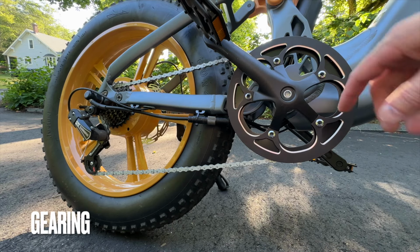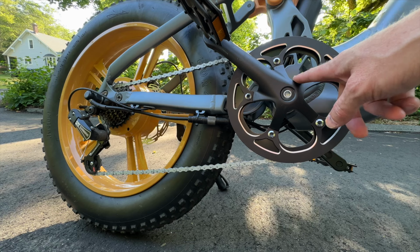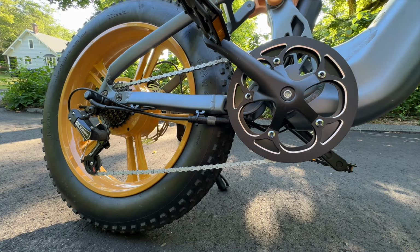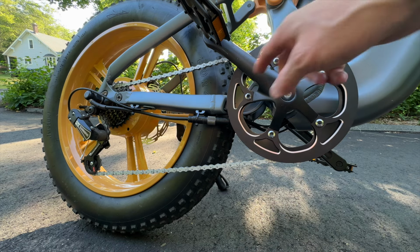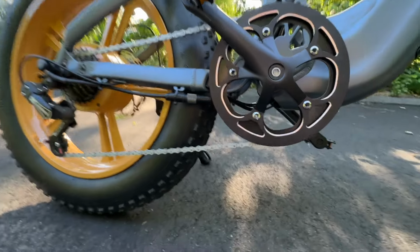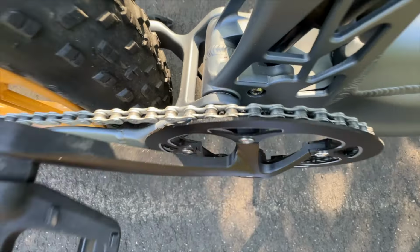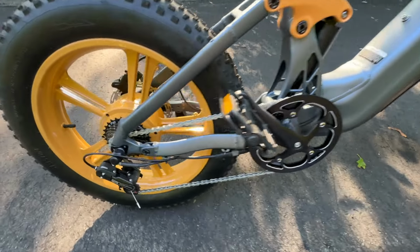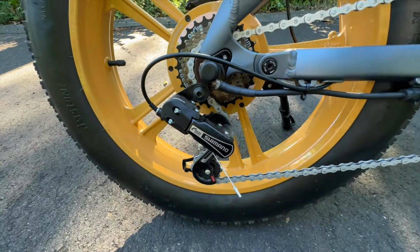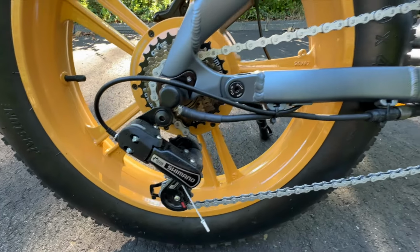When it comes to gearing, it comes with a 46 tooth chainring. I put a 48 tooth on. I was able to just fit it. It helped just a tiny bit with the ghost pedaling at the higher speeds. You can't put anything bigger than a 48. There's just not enough room here in the clearance. And this is single-sided as well. There's just not enough room down here to put a bigger chainring there. And you're just looking at a Shimano standard derailleur back there, Shimano SIS, that's on the low end of derailleurs.